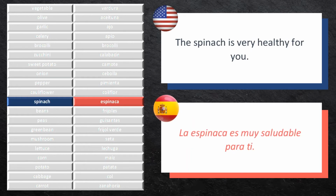Spinach. Melón. The spinach is very healthy for you. Un melón tiene semillas en el medio.